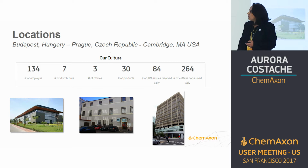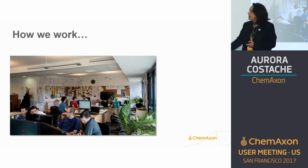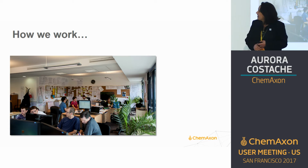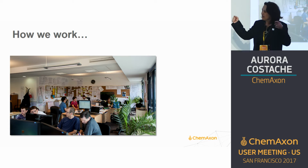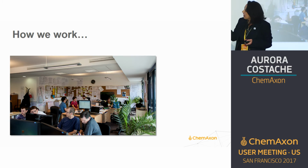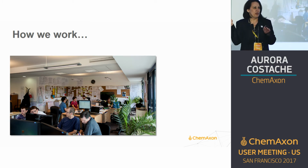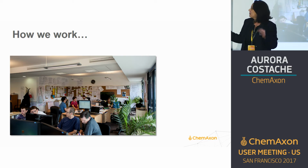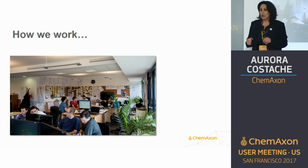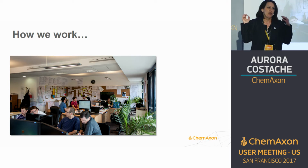So how we really work, let's just have a glimpse at some of the offices here. You see that people are gathered together, working, and although the picture here is misleading, that 4 people are assigned to one computer, it's not the case. We actually have computers for everyone, and all developers do their own things. But what I'm trying to emphasize is that we really discuss.